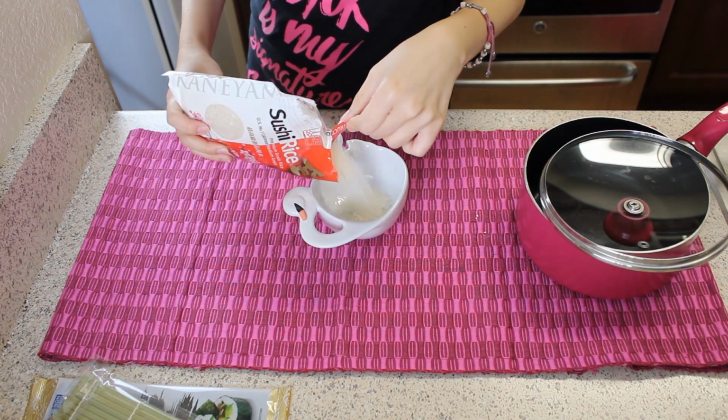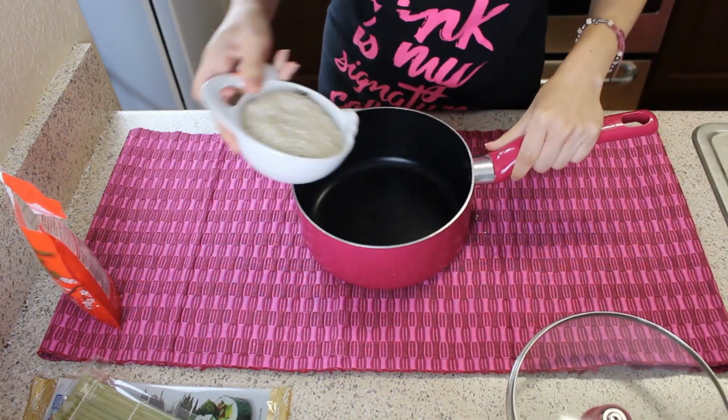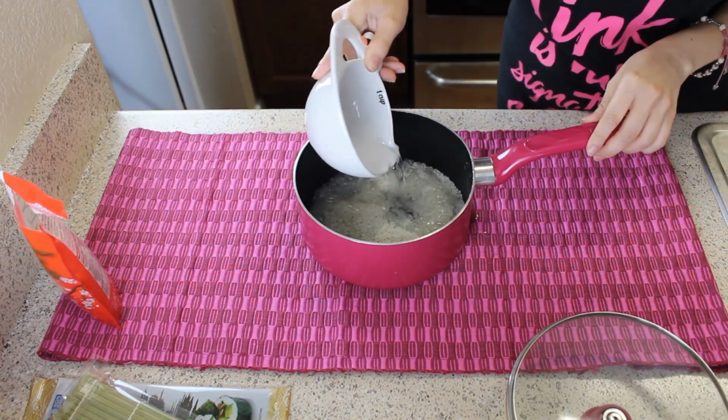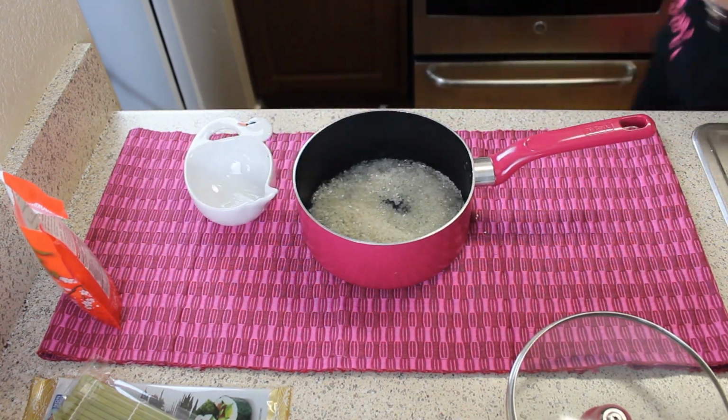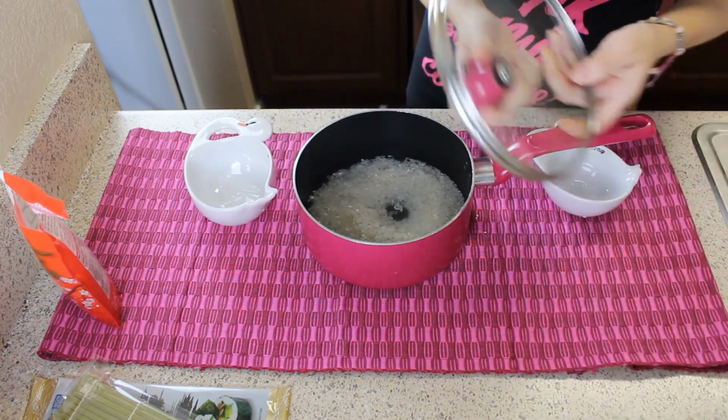For lunch, I will be making sushi. This is actually the first time I attempt to make it. First, you're going to need to get sushi rice. We are going to cook the sushi rice with 1.5 cups of water for 20 minutes.